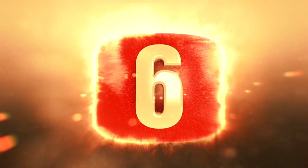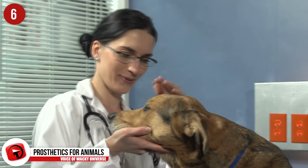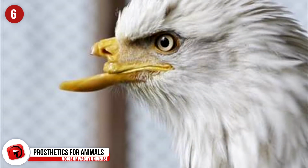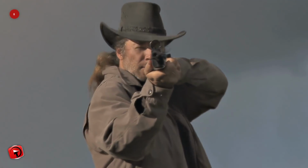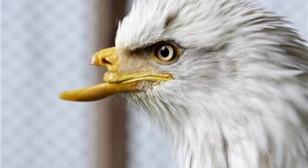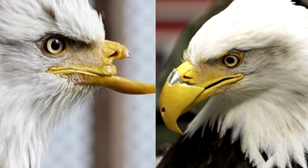6. Prosthetics for animals. Like humans, animals need medical assistance too, even on the subject of prosthetics. Because of 3D printing technology, this bald eagle was able to get a replacement for the front portion of her beak. The injury came after encountering a hunter in the woods who shot at her, destroying part of her face. She was sent to a rehabilitation center where they were able to fashion a prosthetic that looks close to the real thing. This goes for replacements for limbs, flippers, and mouths.